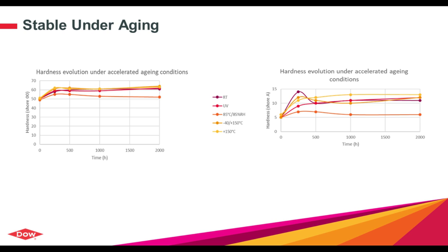This is exactly the same value. So we evaluate that if the product is exposed to high temperature or thermal cycles or high humidity, we have no drop in hardness. Those two graphs are exactly the same samples. They are just on different scales. On the Shore 00 on the left and the Shore A on the right, you can see that there is more variability on the Shore A scale because we are on the low side of the range. But these are exactly the same samples, and you see that the values are really stable over time.